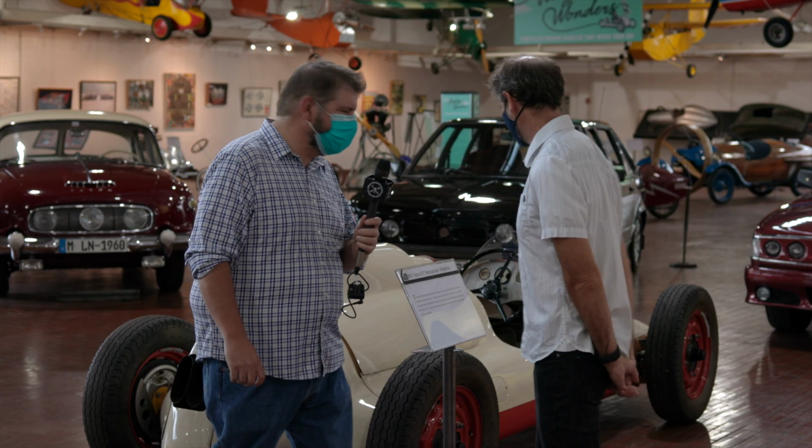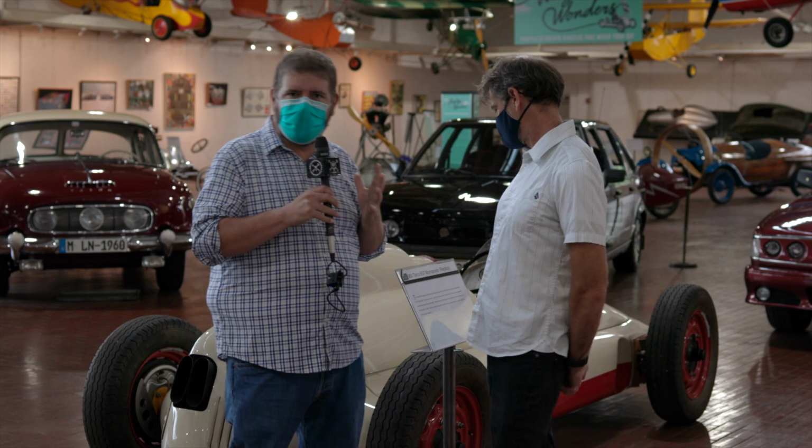Right, yeah. It certainly doesn't look like it would meet the safety standards of today, but it does look like it would be probably a pretty good, fun ride. That would be fun. Yeah.